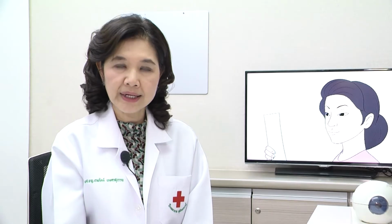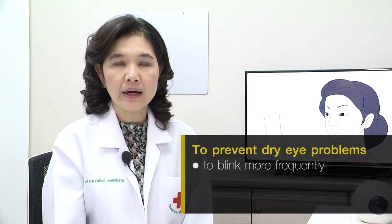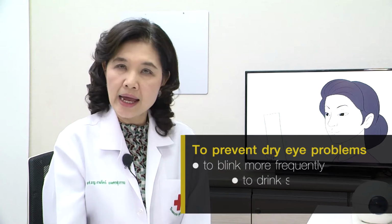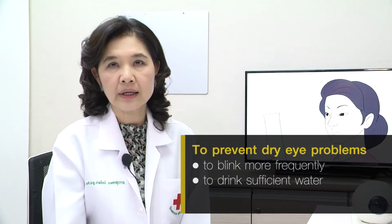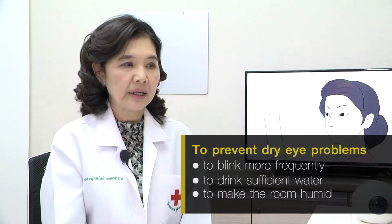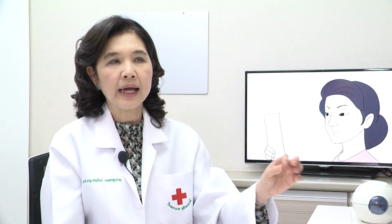If we have refractive error, it is very important to correct it, especially for presbyopic users. To prevent dry eye problems, we have to tell ourselves to blink more frequently in order to make the tear evaporation less, and we have to drink sufficient water. Another point is to make the room more humid. How to do it? It's very easy. You just put the glass and put the water in the glass, no cover, and then the water will evaporate more and more to your room.